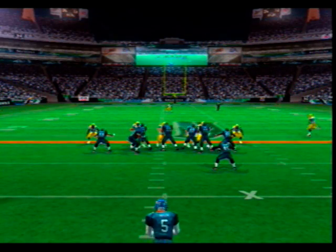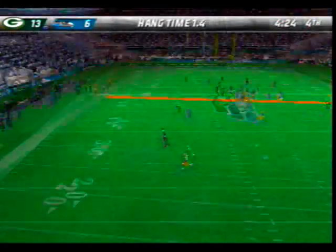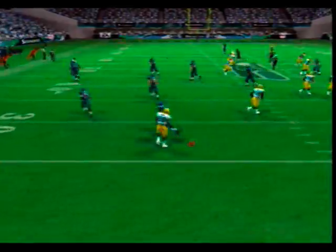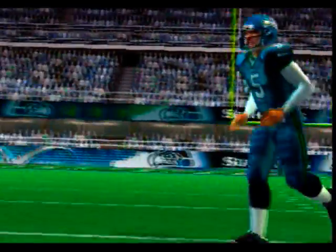Number 86 sets up to run back the punt. He signals for a fair catch. Fair catch made at the 25-yard line.